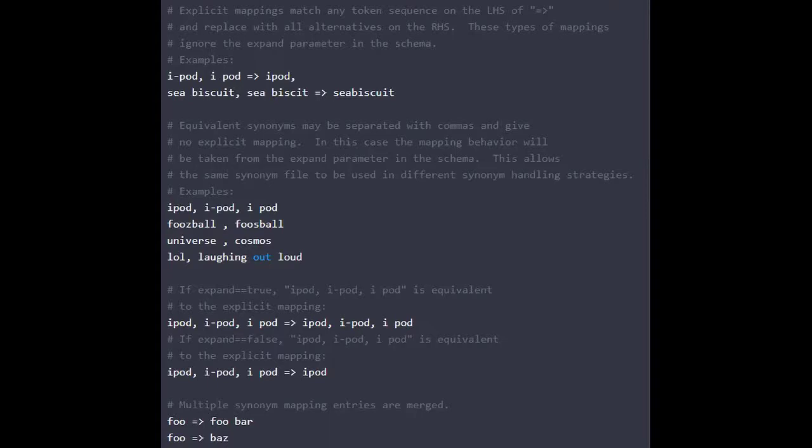So for example, if someone's selling electronics on their site and all of their product names and product descriptions use the word iPod with no spacing, with no dashes or anything like that, out of the box, if somebody were to type i-pod or i pod, they would get 0 results. So by configuring this particular synonym instance on their website, it's basically telling the search engine that if somebody types either of these terms, go ahead and direct it as if it's typing the term iPod.